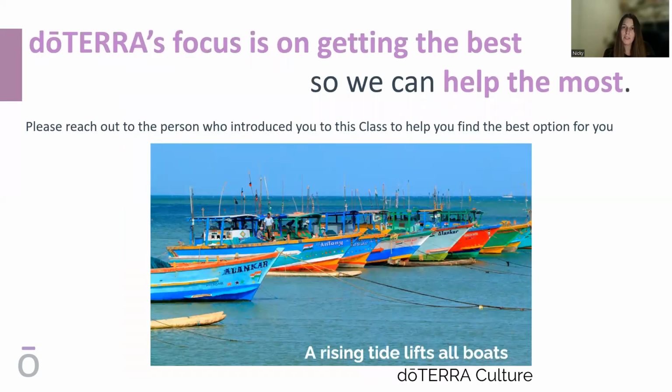doTERRA's focus is on getting the best so we can help the most. So please do reach out to the person that introduced you to this class to find the best option for you. A rising tide lifts all boats, which is doTERRA's culture. It's all about us working together to empower each other. And in that way, we'll be able to help more and more people.